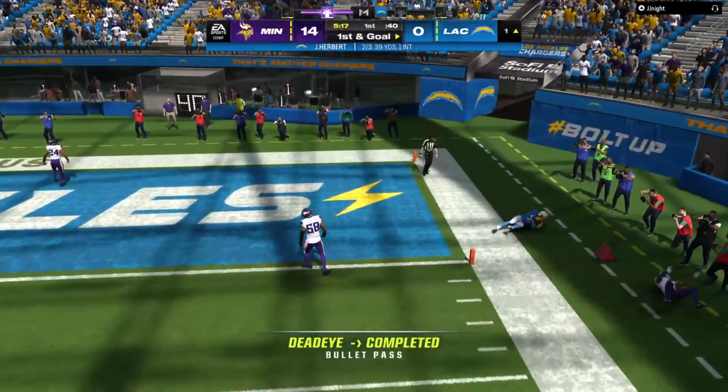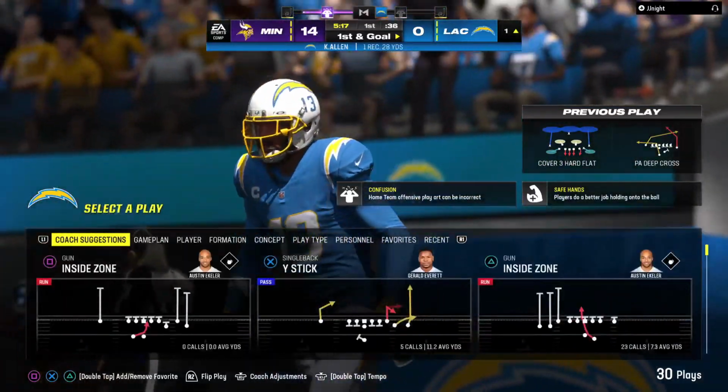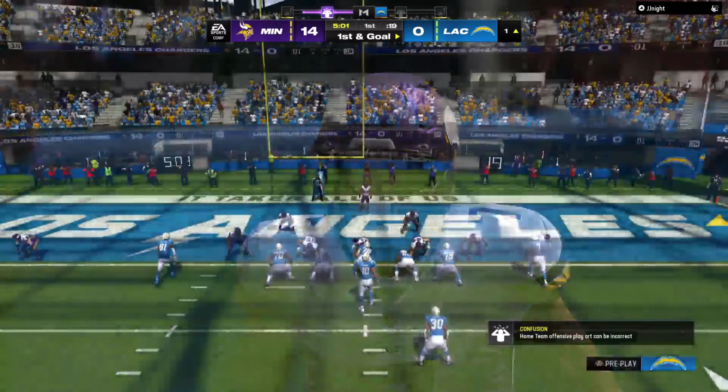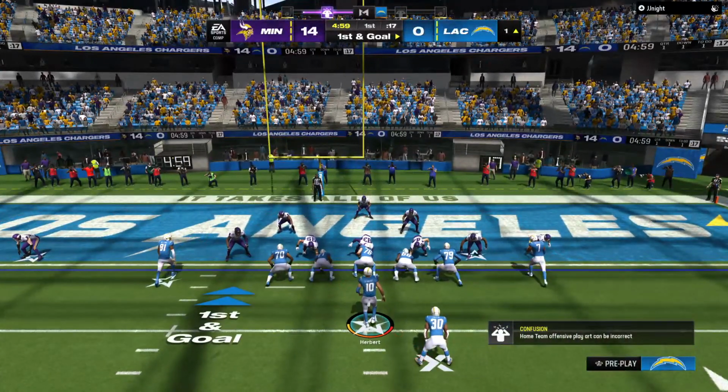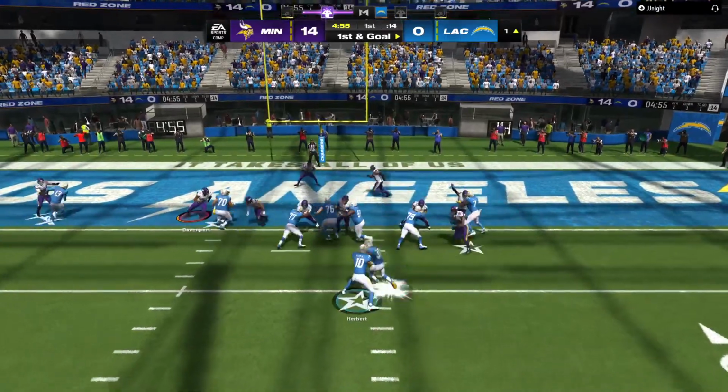This is caught. It's so close. He gets it to the 1. Out of bounds right there. A really good pickup of 28 yards. 1st and goal, and they've got to be thinking a chance to get right back into this football game.